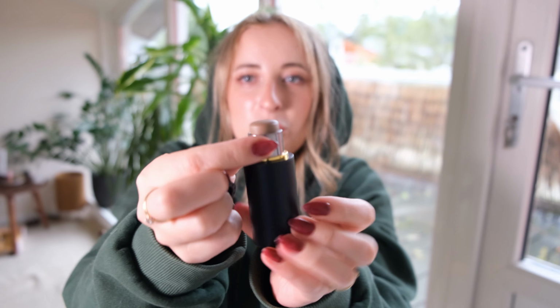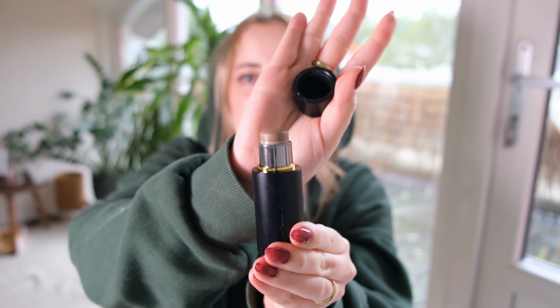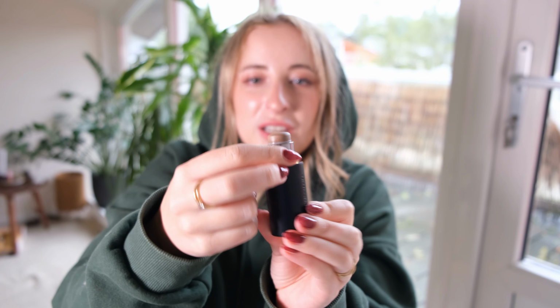I'm again almost out of it. This is so little left and I'm so sad because I really love this one and I will repurchase it for sure. This is the thing I will honestly forever repurchase. It looks beautiful, it's perfect on the skin, amazing.